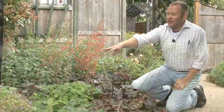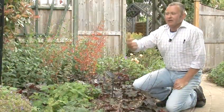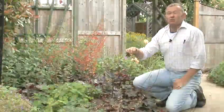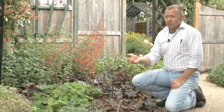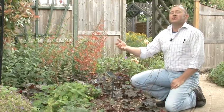We've got campanula, which is a lovely carpet running through the bed, which all you need to do is just take the old flowers off when they're finished, and it'll come back and give you more later in the year. Loads of hardy geraniums around the edge, and in the middle, dotted around, you've also got roses. So in fact, you can have a lot of colour actually in a low allergen garden, which will take you right the way through from the spring all the way through to your winter months.